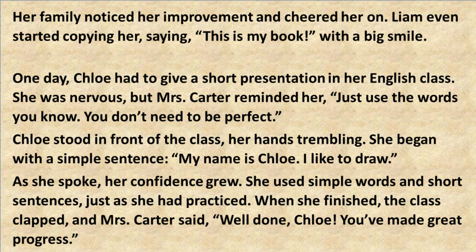You don't need to be perfect." Chloe stood in front of the class, her hands trembling. She began with a simple sentence. "My name is Chloe. I like to draw." As she spoke, her confidence grew. She used simple words and short sentences, just as she had practiced.